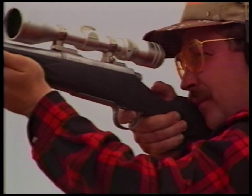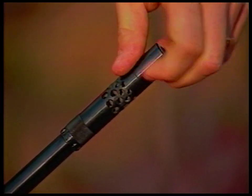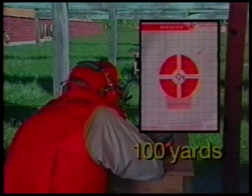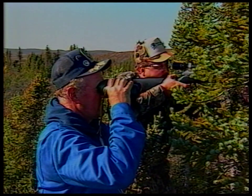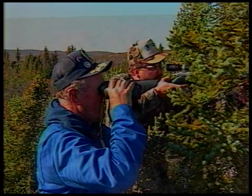Be sure your gun is fitted with a recoil pad and consider buying a model with a recoil suppressor, often known as a muzzle brake, on the end of the barrel. These devices change the direction of the gases leaving the barrel and substantially reduce the amount of recoil the shooter feels. Muzzle brakes can also be installed aftermarket on your favorite rifle.